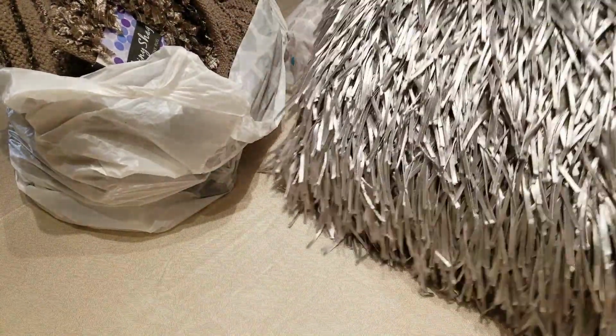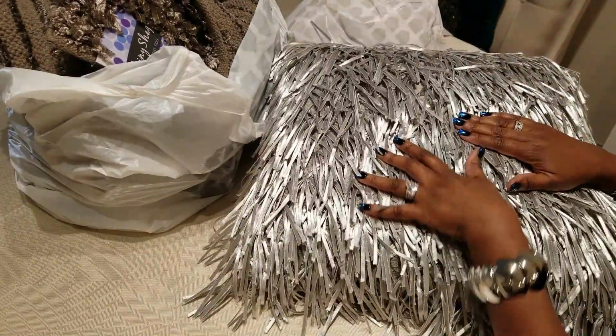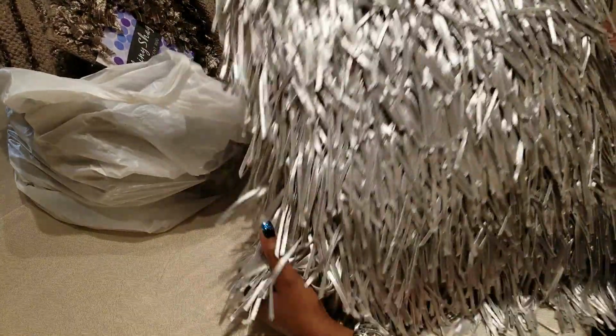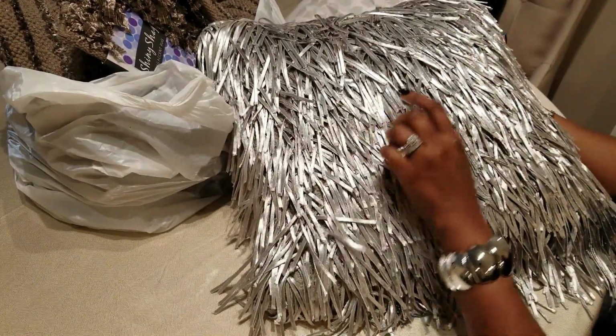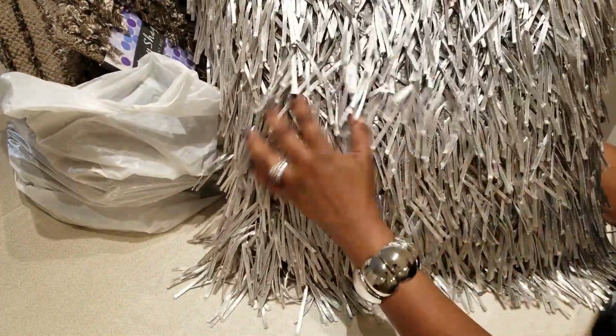But as you can see, it is not gray. When they said it's silver, it is silver. But it's so pretty, and it really reflects the light, which is awesome. But I like the texture of it. Ooh, it feels so good.